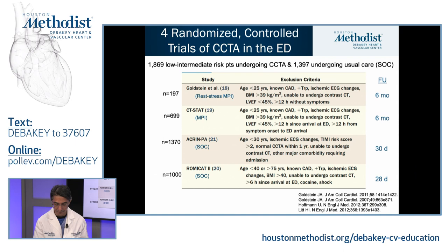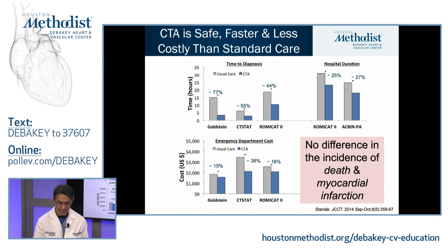And most of them, if you look at their inclusion and exclusion criteria, are really low to intermediate risk patient populations. These are patients who are not having active dynamic EKG changes. They are not patients who are having positive troponins. They are patients who are generally stable, with normal EKGs and troponins. And this was a nice meta-analysis that was put together of all the different studies.